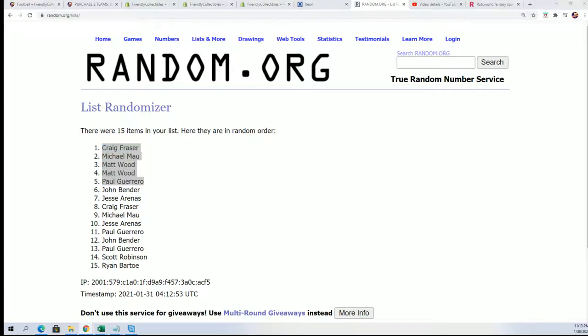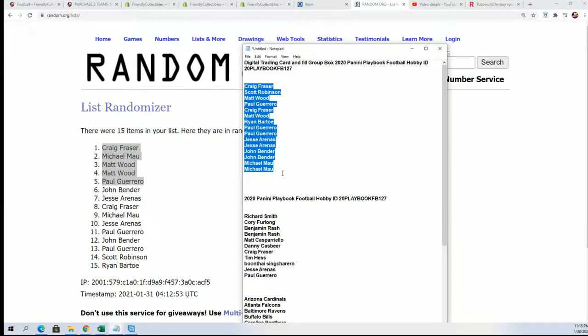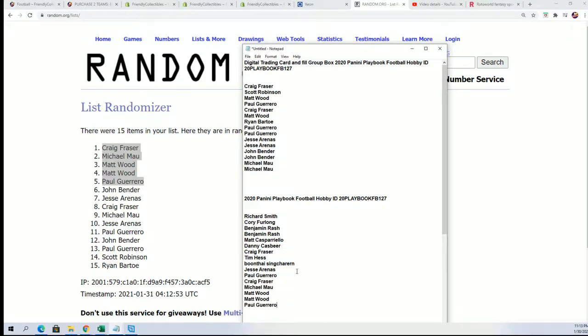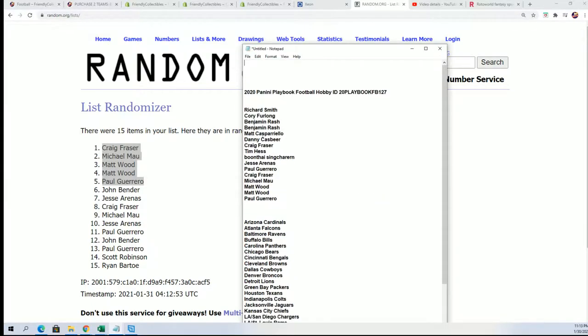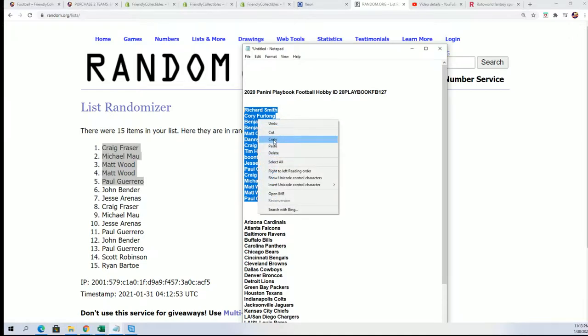Congratulations. If you didn't win in the filler, your name's not in the top five. I just want to say thanks for giving it a shot. Congratulations to those who did make it and got a spot for dirt cheap. That is the end of the filler part of our box spread.